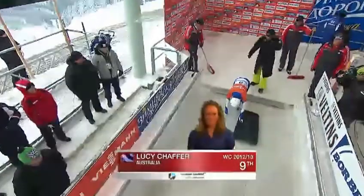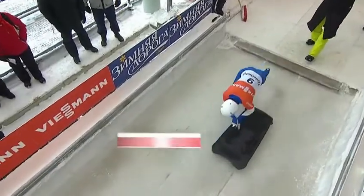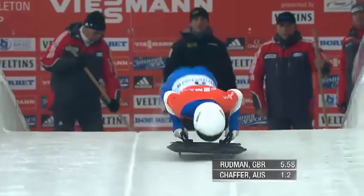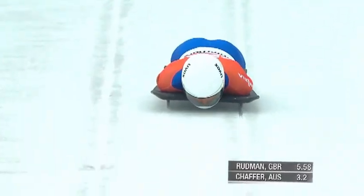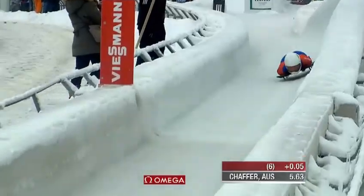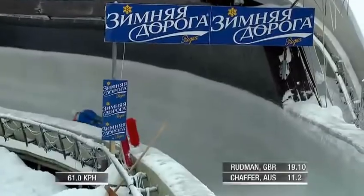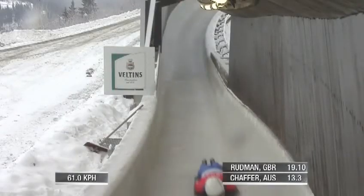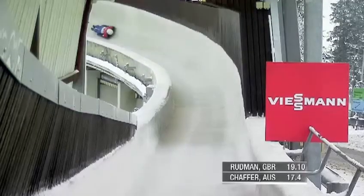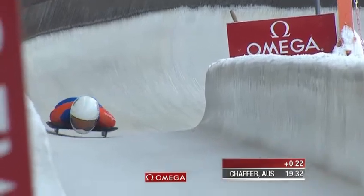Top of the ice now with Lucy Chaffer of Australia. Had a really strong start to the season in North America. This could be a big, big year for the Aussies. Let's see what Lucy's got in terms of a start. 5.63. Certainly within shouting distance of our race leader, Shelley Rudman. Shelley Rudman leads from Anya Huber, Cassie Horesh in third, a few hundredths ahead of Sarah Reed of Canada.